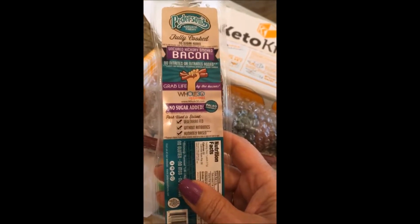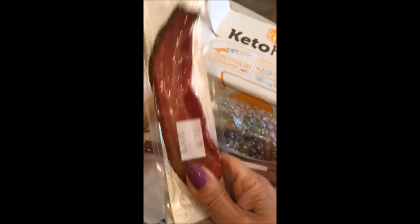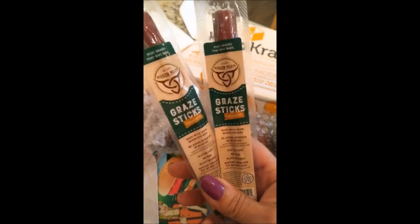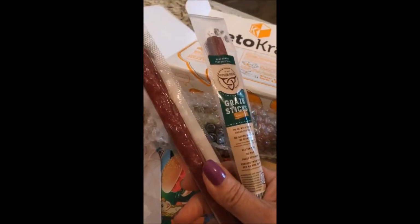And next we have a slice of bacon. Now that's a pretty cool thing to be able to take with you as a snack on the go. Now this is what we usually think of. Beef sticks. This is what they look like. You get 2 of them this month.